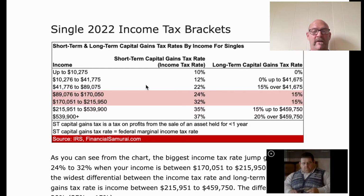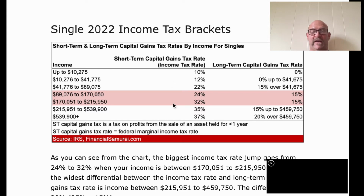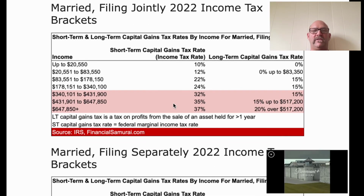But for the most part, if you're in the 12 to up to the top of the 32% bracket, which is $215,950 for a single person, you're only paying 15% on that money if you hold it more than a year. This is why it's really important to understand this stuff. So let's go down to the married filing jointly.